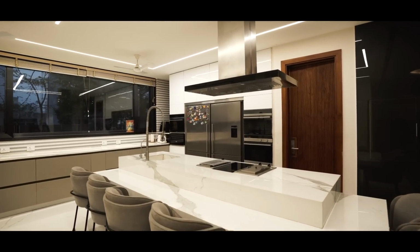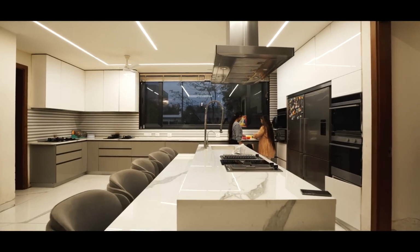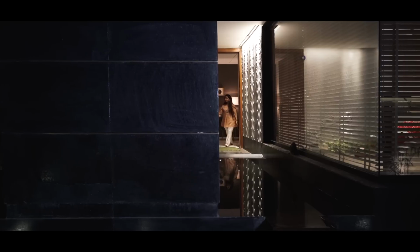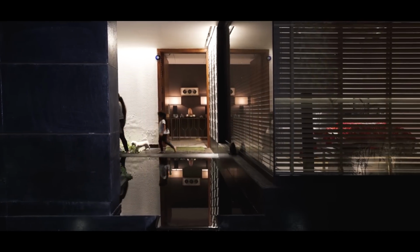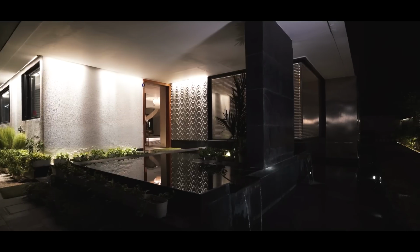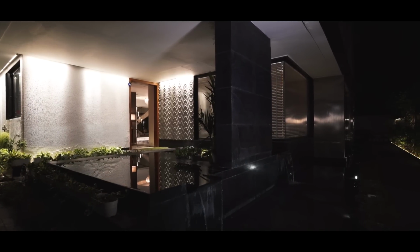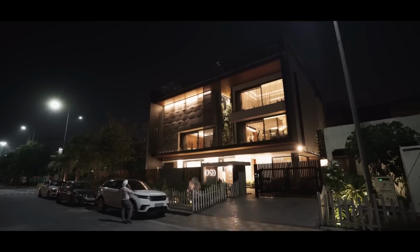Natural light floods the kitchen through large glass windows, making it both well designed and functional. Ultimately, architecture is just the background to the life that goes on within.